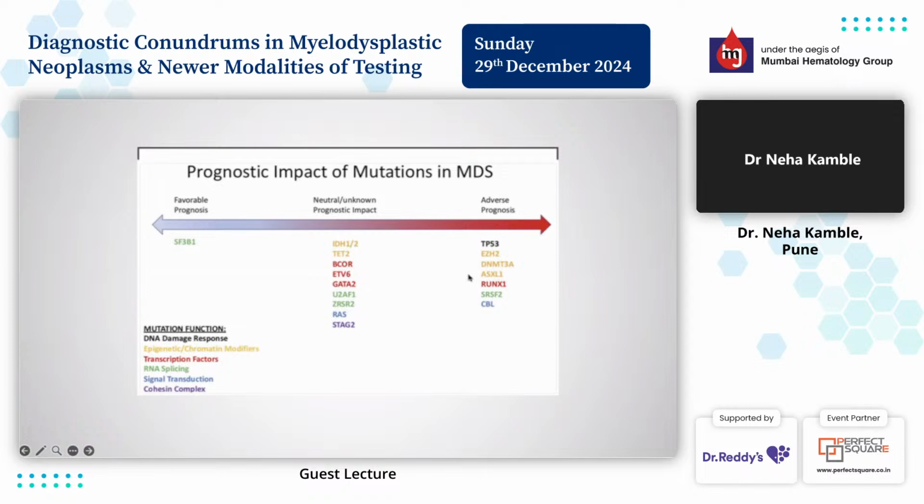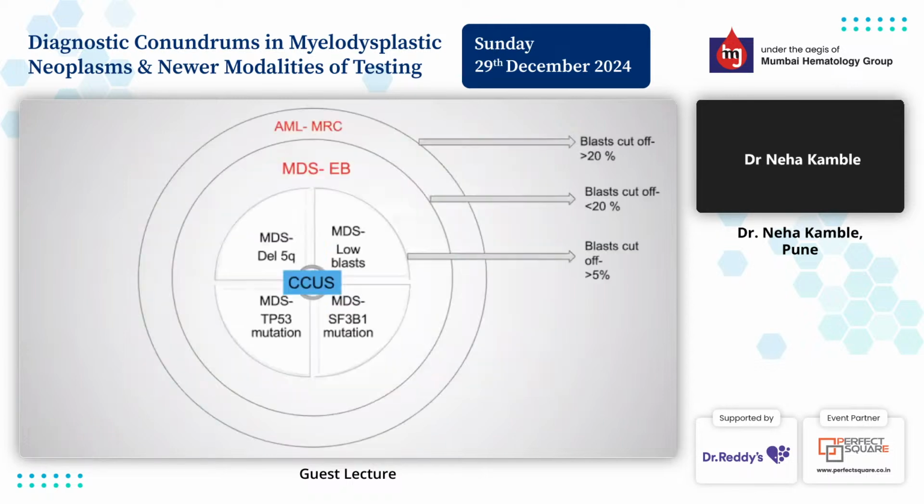Whenever we are seeing this kind of mutational landscape in patients, they are quite commonly associated with increased blast count, surely less than 20, but on the higher side. And the mutational functions that are affected include DNA damage response. We've already covered this. This is just a reiteration of already said things.